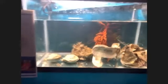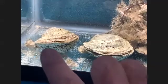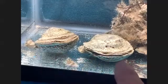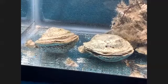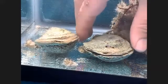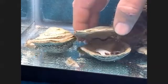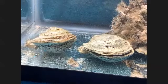And over here in the corner, we've got two oysters, one that's not alive and one that is alive. Now you'll notice the living one is closed up and the empty one actually looks like it's open. If I reach in there and pull these shells a little bit, we'll see that there's nothing inside there, right? So that's an empty, dead oyster. All the meat is gone.